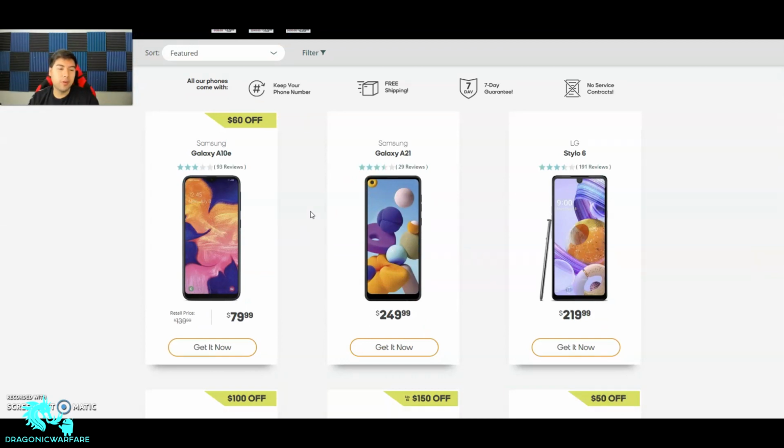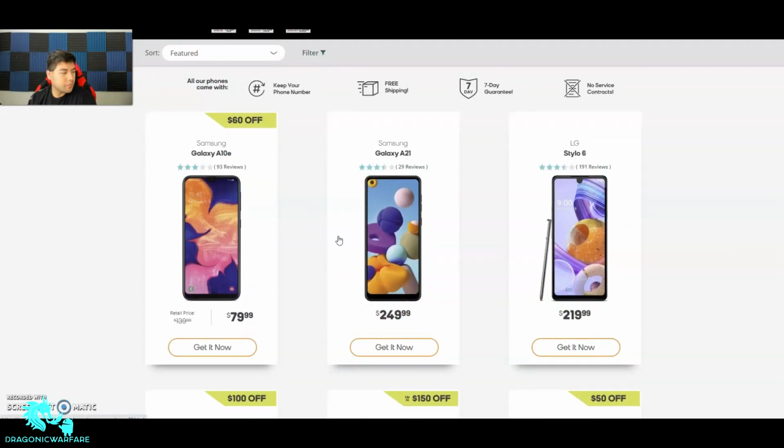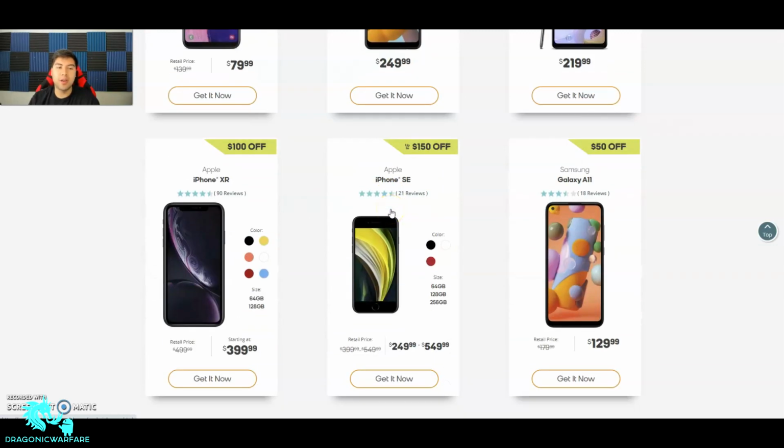So here we go, the A10e, guys. The phone retails for $140 right now. It's $80. You're saving $60. That's enough to buy a plan on unlimited, and for the same price that the phone regularly is, you can get a plan with that. The A21 is $250. Right here with the Black Friday sales, it says you can get it for $150, and I have more information here. Yep, so this one you can actually get for $149.99. It hasn't changed prices here, but you can get it at that price.